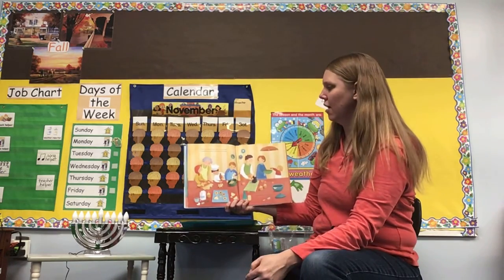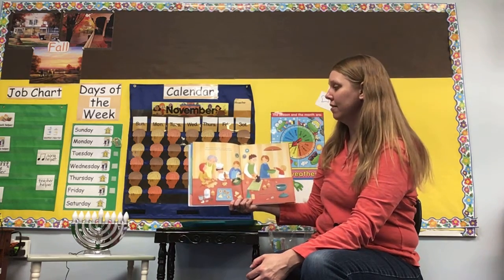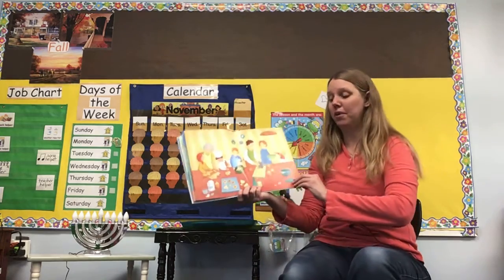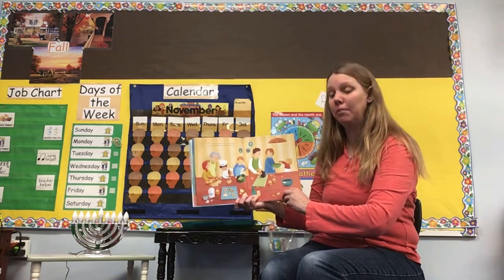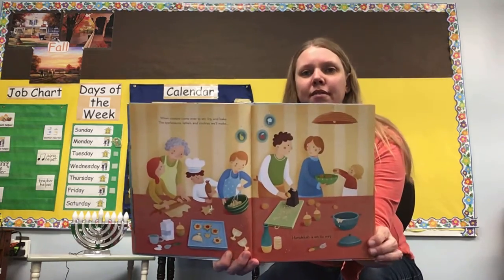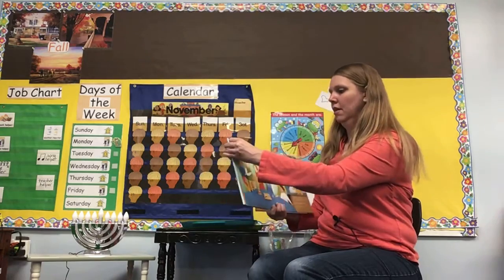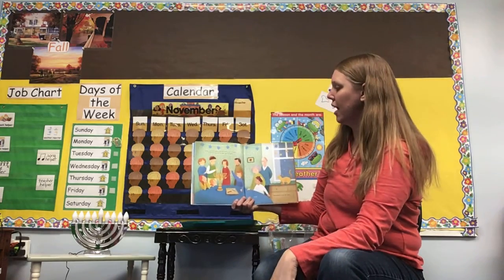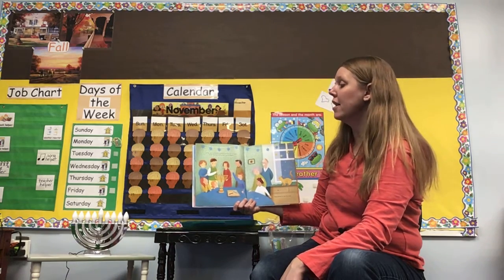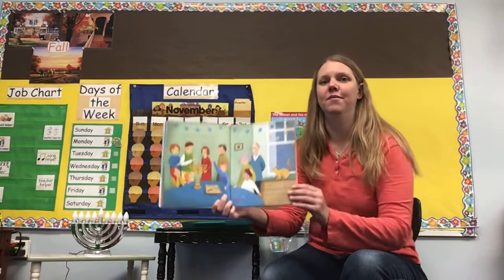When cousins come over to stir, fry, and bake, the applesauce, latkes, and cookies we'll make. So latkes are potato pancakes and they're really yummy. Hanukkah is on its way. When we count colored candles we'll use for the lights to fill our menorah on 8 special nights, Hanukkah is on its way.